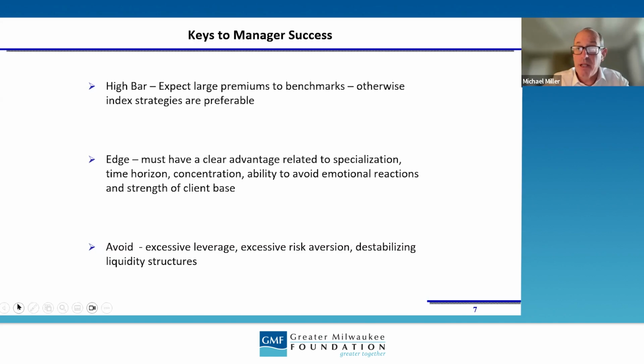The second thing is the people that invest the foundation's money must have an edge. The edge cannot be, I'm just smarter than everybody else. That is not an edge. You can't even be harder working than everybody else. That's not good enough. You need to have something else. It might be your specialization, your time horizon, or your EQ. A lot of people have trouble with the emotional quotient around investing, because it is emotional for people. We work hard to understand whether people can handle stress. It's a people business at the end of the day, and I can't emphasize that enough.